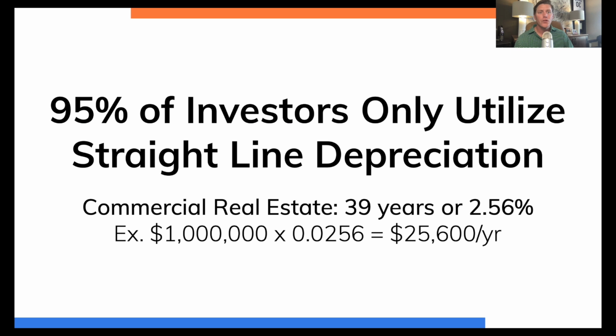So just talking about depreciation in general, 95% of investors only utilize what is called straight line depreciation, okay? And I'm going to dive into this really quickly. There's two separate ways of looking at this. Residential real estate, you can depreciate over 27 and a half years, but I'm going to talk about commercial real estate today, and that's 39 years, or roughly 2.56% per year that you can depreciate a real estate property.